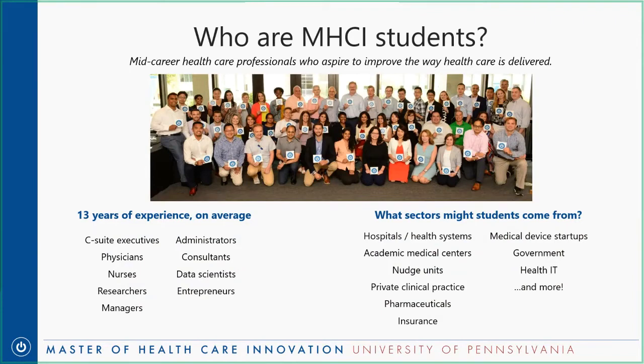This kind of variety is something that we hear constantly from students that they find really valuable because they're able to learn a lot from their fellow students. And if your background is maybe not directly in healthcare, but your professional experience is related to healthcare in a way, you're still welcome to apply. I would just encourage you to, in your application, in the personal statement, make sure you make a really strong case for how your experience will translate into an impactful career in healthcare.